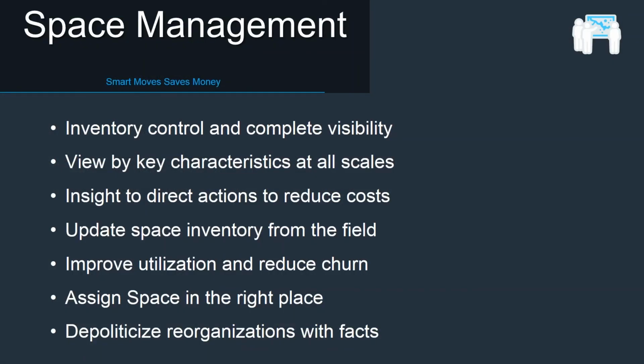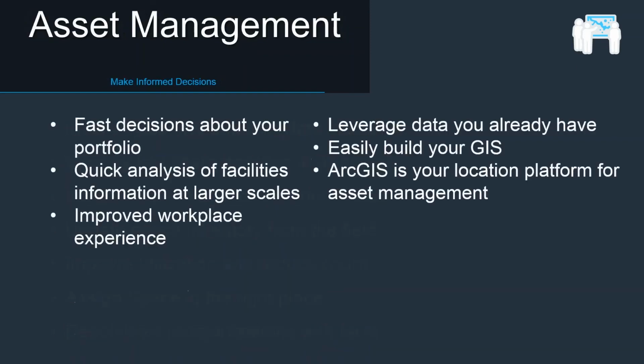Just to review, Pat presented technology enabling better control and visibility to help with space and move management. He also demonstrated apps configured for asset management to help you make better informed decisions to create an improved workplace. Jeff demonstrated how to build a GIS for facilities and campuses that provides full coverage for indoor and outdoor spaces, starting with existing CAD data to creating tools and visualizations for navigating from an office in one building to another.